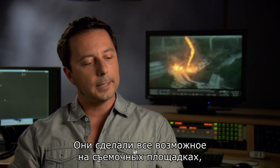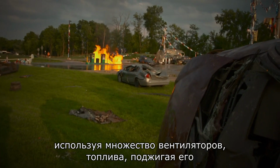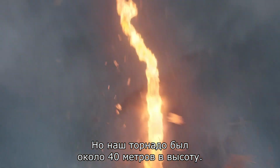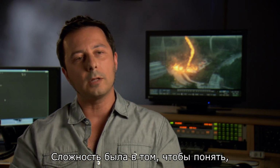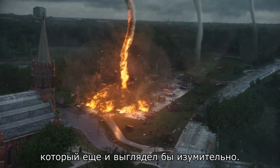I think the biggest thing is they did the best tries on set to create their own fire tornado, taking a bunch of fans, fuel, lighting it on fire, and trying to get a twist out of it. And there was a lot of really nice footage of that. However, our tornado is approximately 100 feet high. So the biggest challenge would probably be how we achieve the scale of that tornado with the fire, and it looked fantastic.